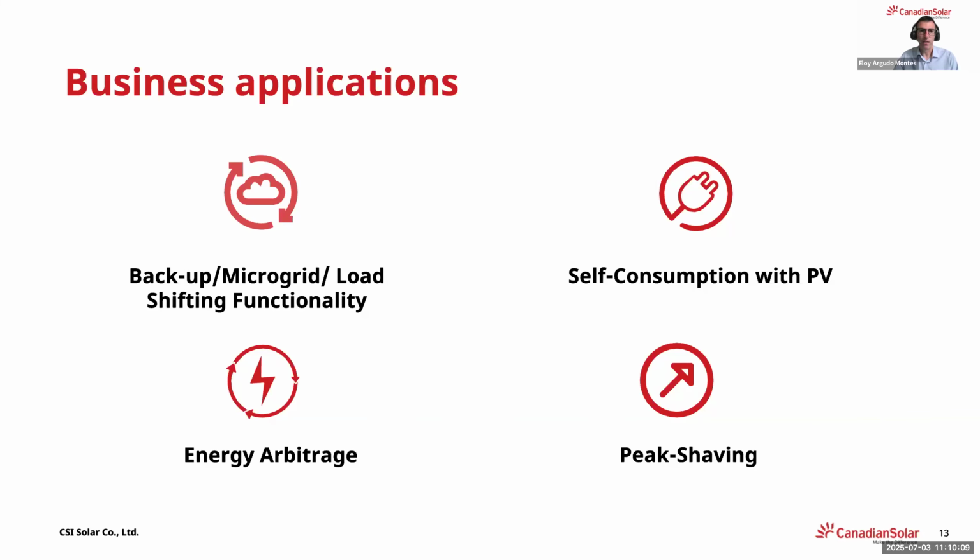Now I want to give the turn to my colleague Ed, who will explain the design tool according to a project using the different requirement specifications from our customers. Thank you, Ed. Thank you, Eloy.